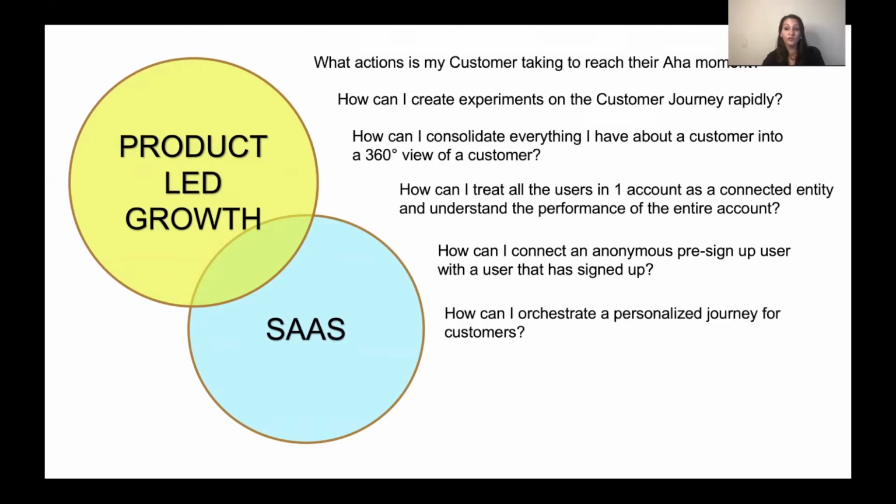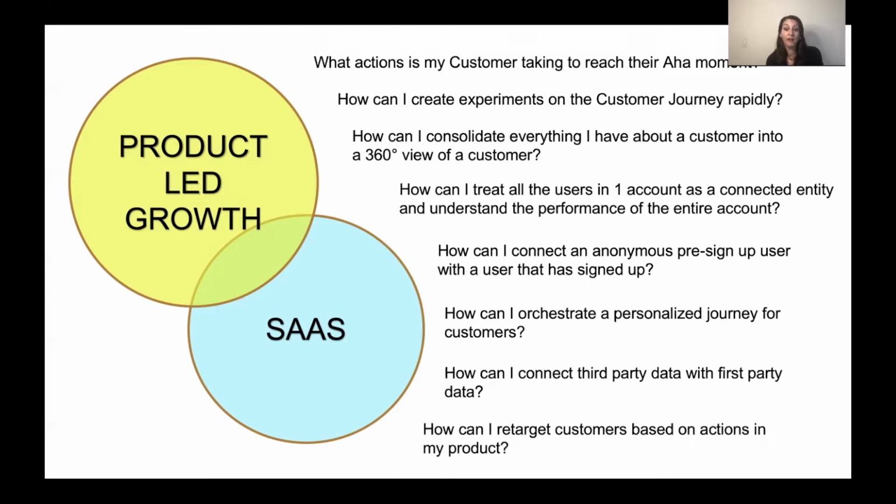How can I orchestrate a personalized journey for customers? How can I connect third-party data with first-party data? And how can I retarget customers based on actions in my product? Obviously, these are not the only questions that come up, but they're some of the key things that arise for companies who want to build those customer journeys and build personalization into that for those customers.